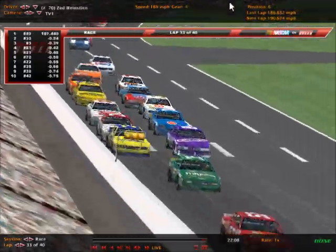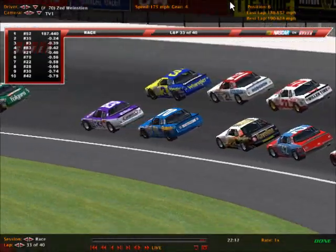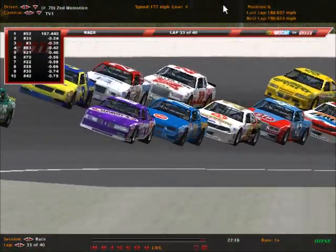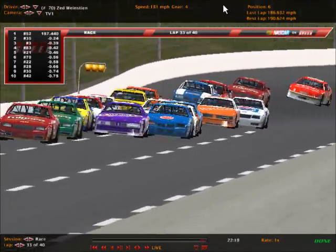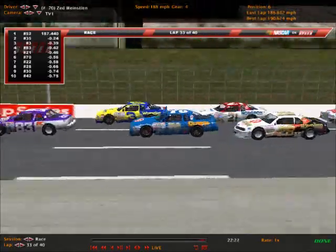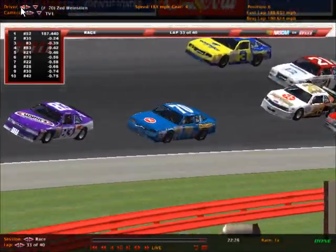So if everything goes according to plan here, they will be in the same order they finished in this race right here, and get ready for the second segment to start. They should be in the same order, hopefully. And if not, they may have pit stops there.